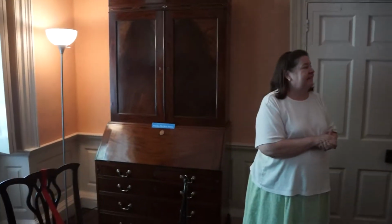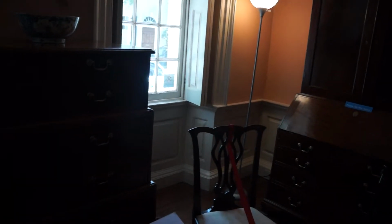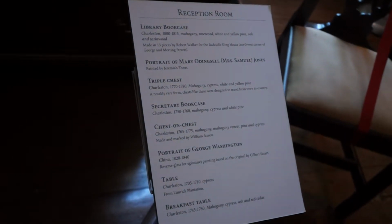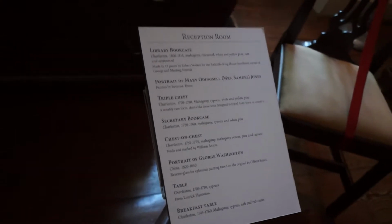In 1770, Daniel Heyward bought the lot with all the buildings on it, kept everything except the little single house, had it torn down, and had this much larger Georgian double house built as a wedding present for his son Thomas.